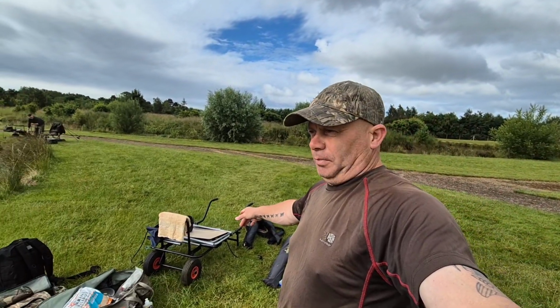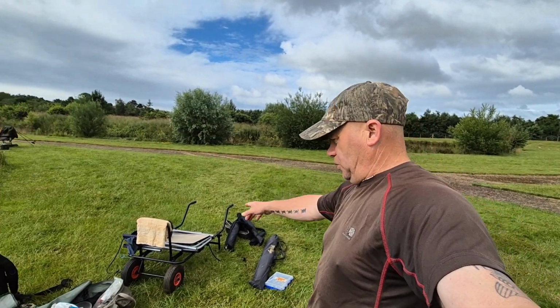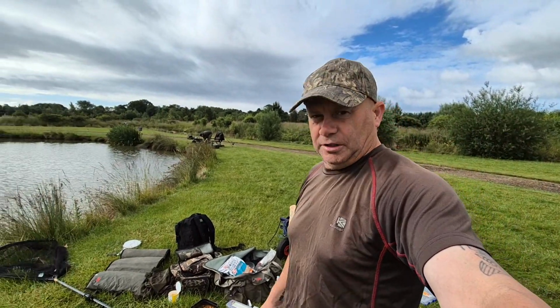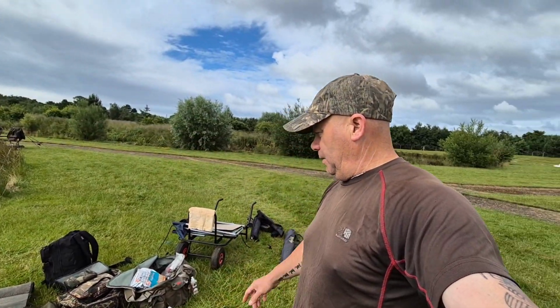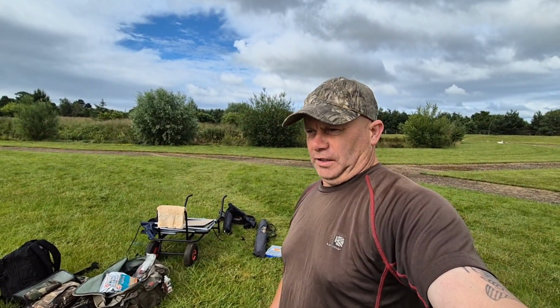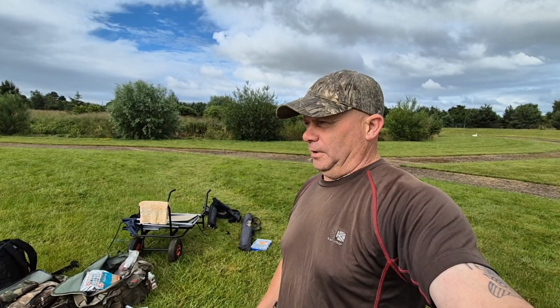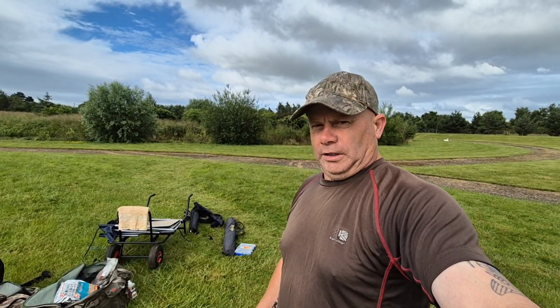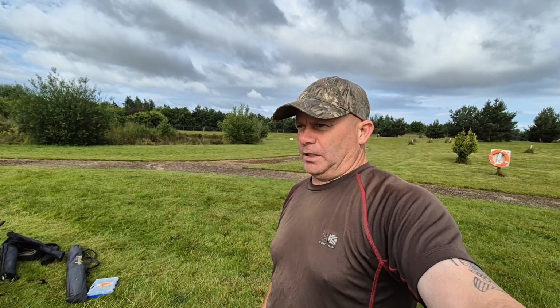Just a cheap bottle there that I've had for absolutely years, but it does the job. Brolly in there. Obviously it looks a bit chaotic now, but once I start fishing and get the brolly up, I'll clean it all up so it's all nice and tidy. I can't remember where everything is in my bags, because I haven't used it for that long. I'm still trying to remember where I put stuff when I packed it away last time, like my hooks and hook links, but we should get there. Once I start going through it, it'll start coming back to me. So I'll get the rods in the water, and then I'll start getting the rest of the stuff out.